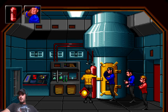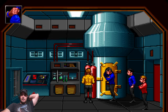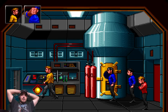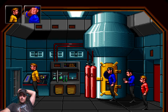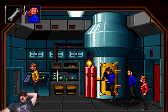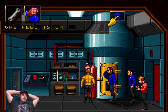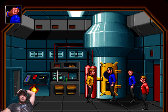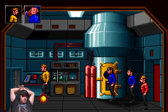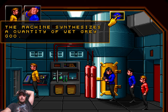Yeah, it does. It goes alphabetically. Okay. You install the gas tank to the... or however it decides it wants to do it anyways, but I was pretty sure I wanted hydrogen there. I want to make water. Nothing happens. Yeah, I forgot to turn it on. Damn it. Let's see why. Gas feed is on. The machine synthesizes a quantity of wet gray goo.